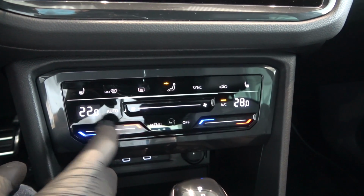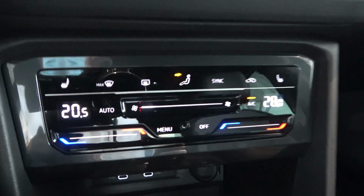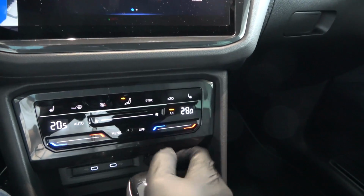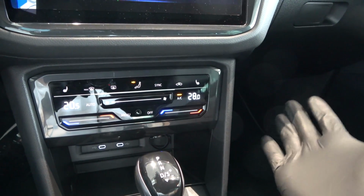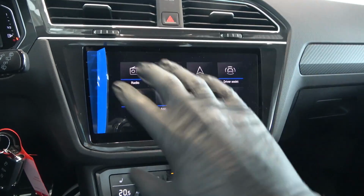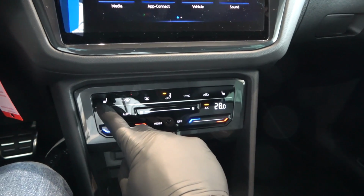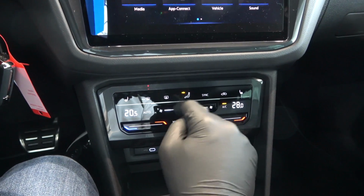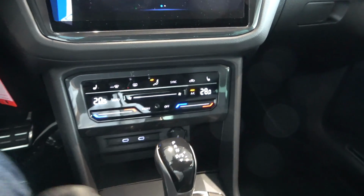So actually, the slider for the temperature is rather good. You can also, I think, adjust it by pressing it, not just sliding it. So this looks better, I must admit that, but it's not the easiest way. It's, I don't know, probably better than having it in the infotainment system and the touchscreen, but still not the best choice. You have the heating of the seats here, max blow, and AC controls, stuff like that. Everything is on this panel.